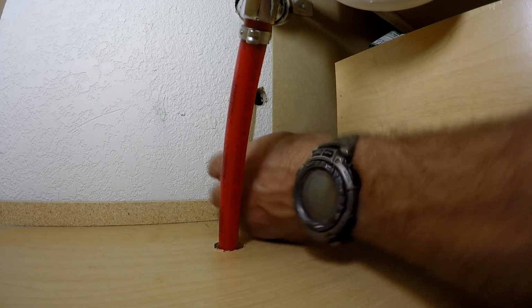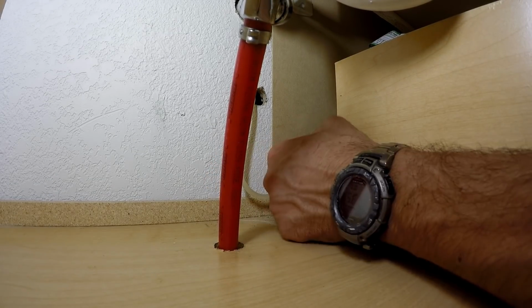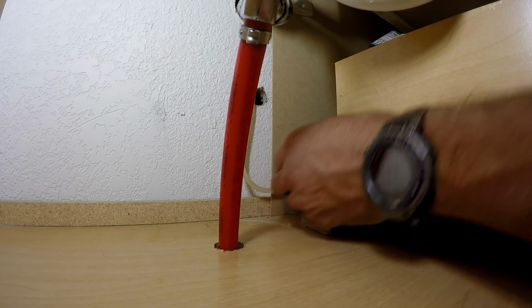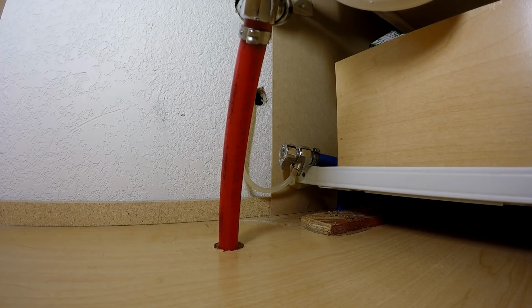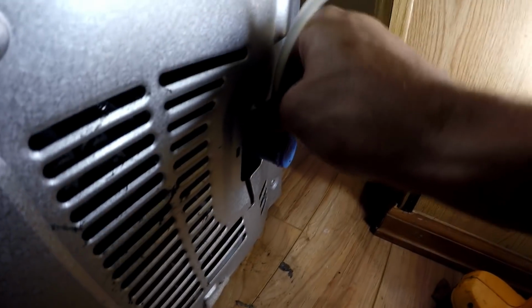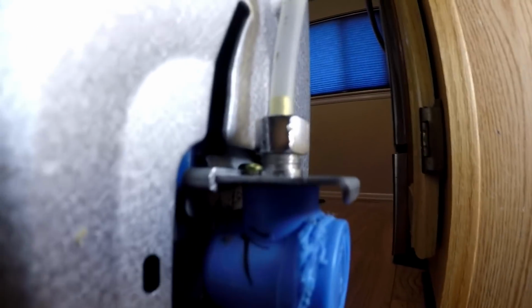Let's see if this thing leaks. I didn't install any of this, so. Alright, I don't hear any rushing water sounds. Let's go check the other side. Alrighty.